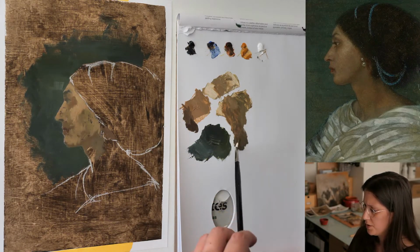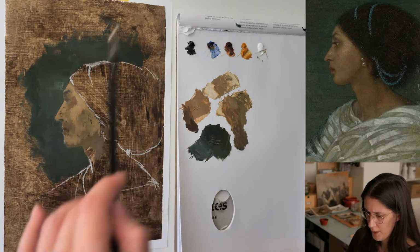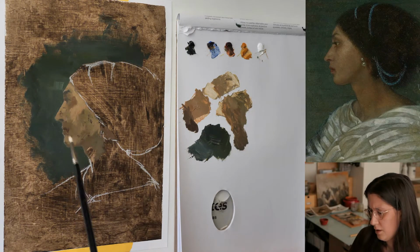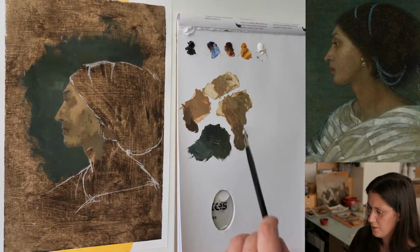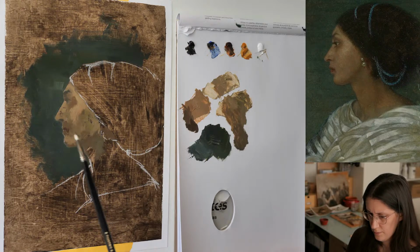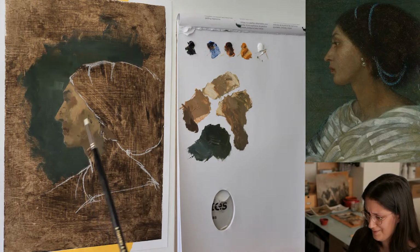My issue always with sketching on the actual paper is that I either don't like the placement, and I want to change that, or I mess stuff up, you know, and then you get all this. I want a clean sketch sometimes.